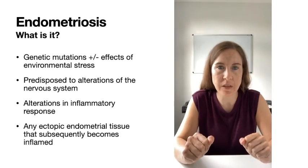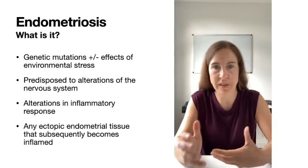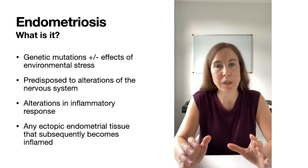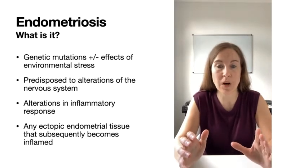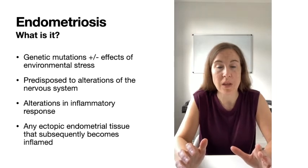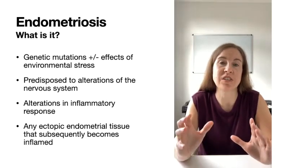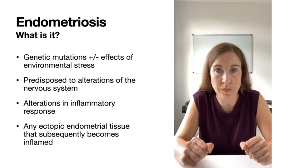So why do some women get endo and others don't? Remember we said that there were genetic mutations that you can inherit through your DNA that are found in a lot of people with endo. Some of these changes mean that the HPA-axis, the HPO-axis and the autonomic nervous system are more susceptible to these changes that I've just described that are found in endometriosis. So essentially you can inherit a nervous system that is susceptible to becoming overactive and subsequently dysfunctional.